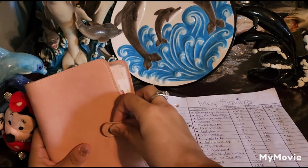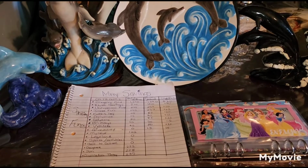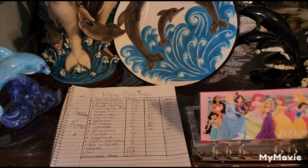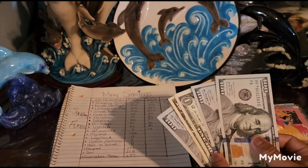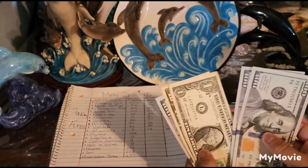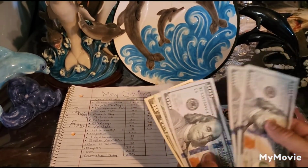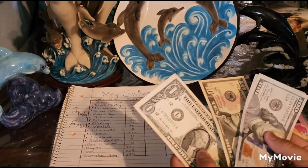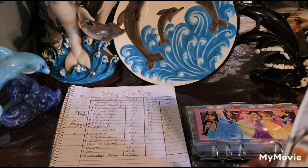Next, we will do me doing my kids' envelopes. So let me get their binder. So here is the kids binder, and my daughter will be helping me count the money that we have saved for the envelope. So we're gonna start with hers. So you wanna count it? Yes. 100, 200, 100. Wait, no. Okay, again. 100, 200, 300, 310, 311. Okay, so 311.